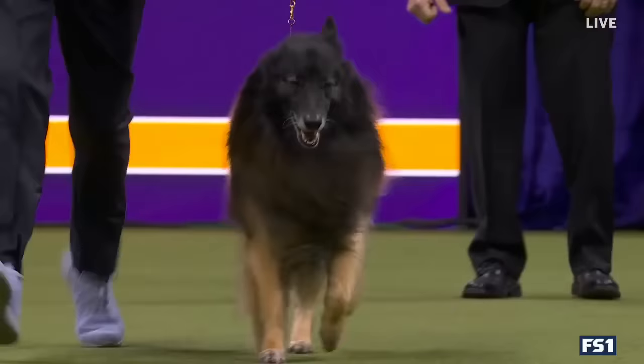Look right at that. Stack. That was great. That was beautiful. That's what we want to see when you come out here. These dogs just putting on a great show. Just beautiful.